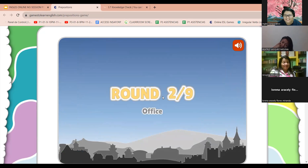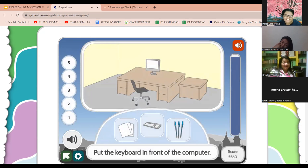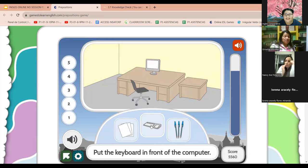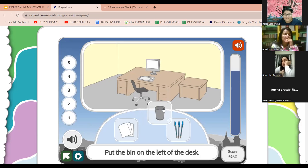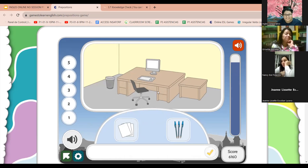Pero... All right. Now let's go here. Put the keyboard in front of the computer. The keyboard? In front of the computer. Right. Bin on the left of the desk. The bin? What is the bin? A la izquierda del escritorio. Del escritorio.